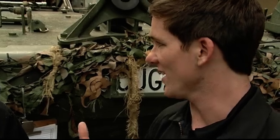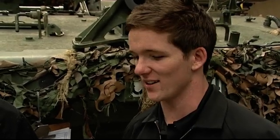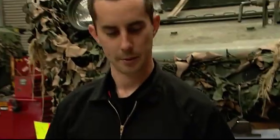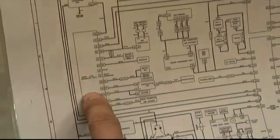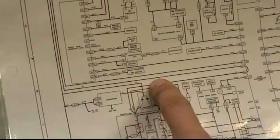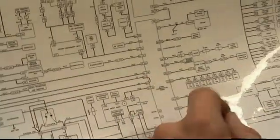Awesome. In here, all the wires are so bunched up and so nested together, but on here it's so simple. Yep, and that's why we have a circuit diagram. It clearly lays out all the systems in the vehicle, where everything goes and how the wires are connected.